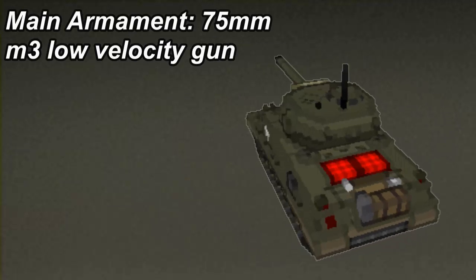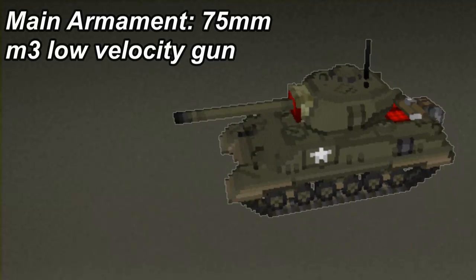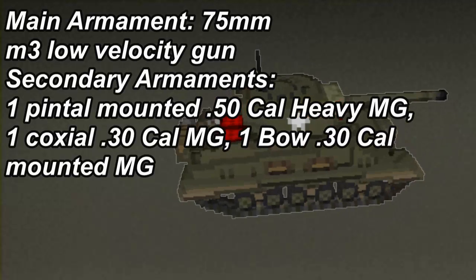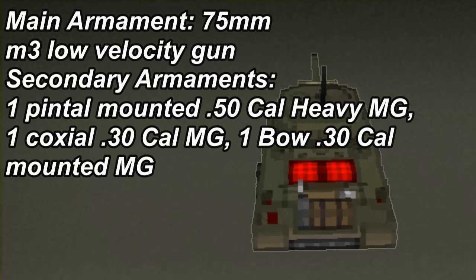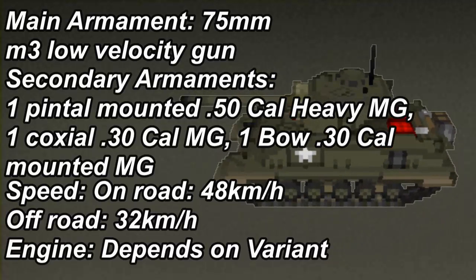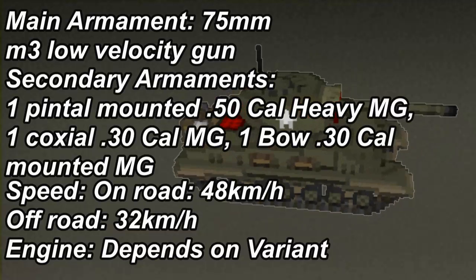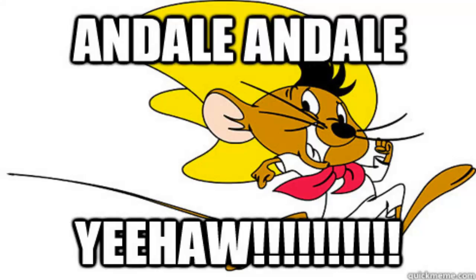The standard variant was armed with a 75mm M3 gun, as well as a solid .50 caliber Browning machine gun, a .30 caliber coaxial mounted machine gun, and a .30 caliber bow mounted machine gun. And this fella could go at a solid 48 kilometers an hour on road and a solid 32 off-road. It was a very speedy little fella.